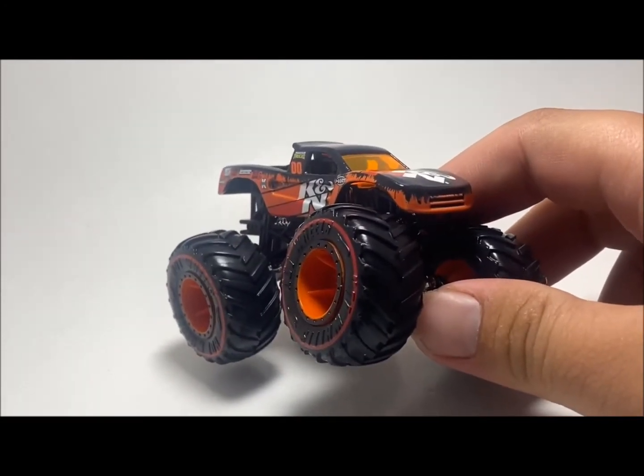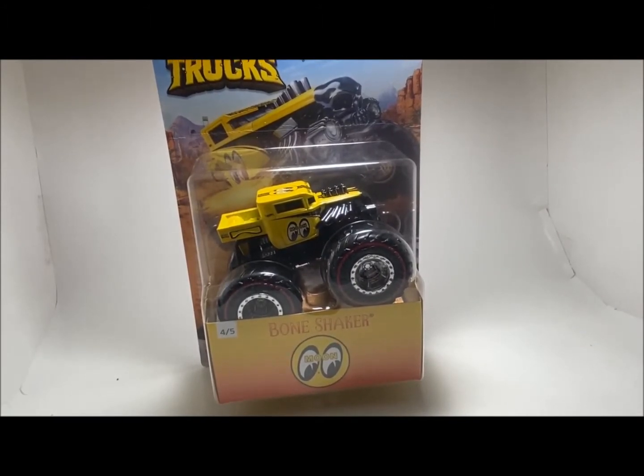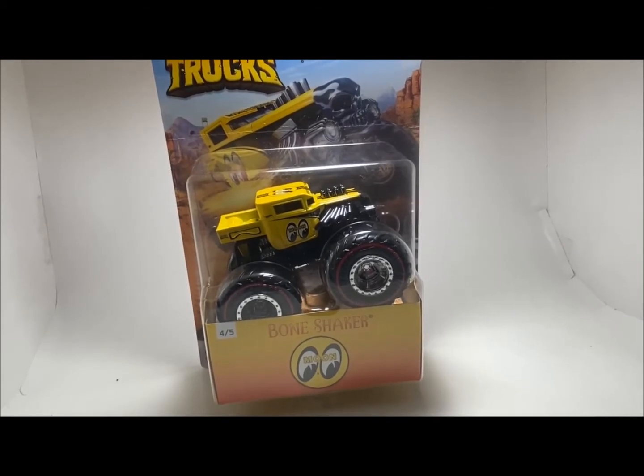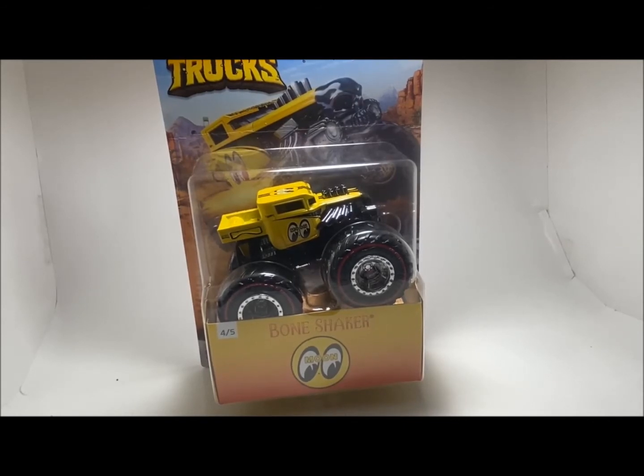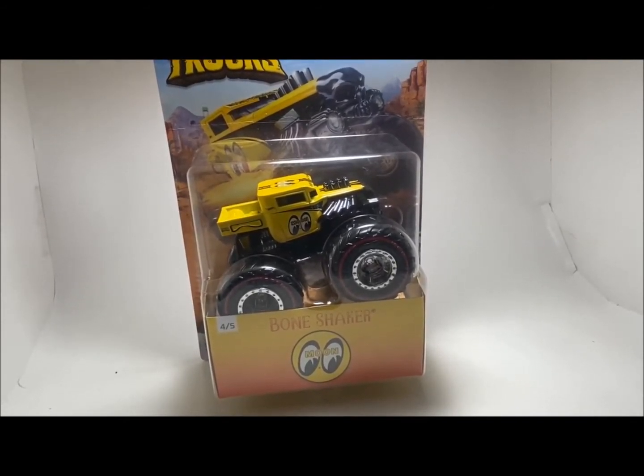So, let's move on to the next truck. Alright, so my second favorite truck is none other than truck 4 out of 5, and that's the Bone Shaker Moon Eyes. I do not know much about Moon Eyes. I know it's more of a hot rod car, so I can understand why they put that on Bone Shaker's casting. Now, growing up, going to Raceway Park all the time, you always saw these double eyes.